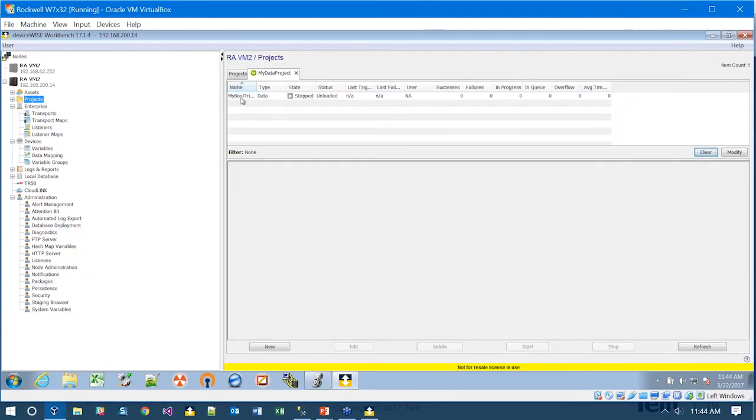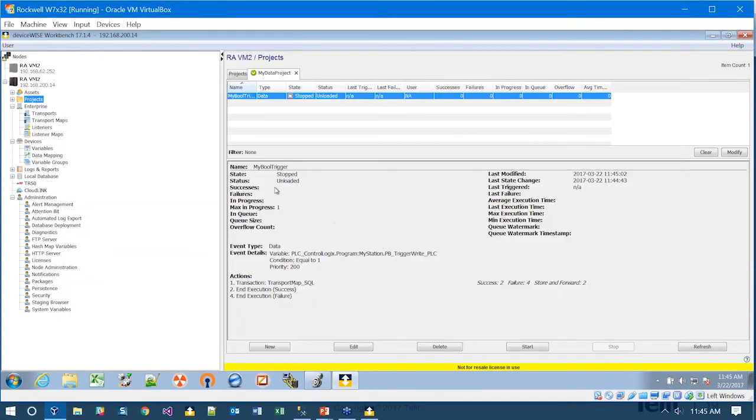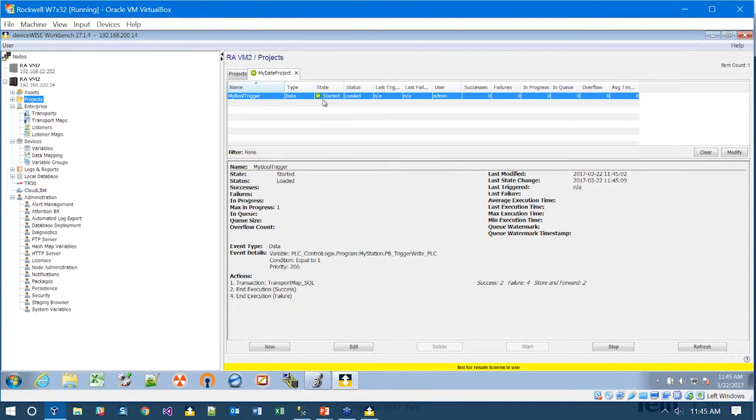Close it. Oh, I want to do one more thing. Turn on reporting. So every time DeviceWise executes this trigger, it'll give me a report of what happened. Normally you would set that to these fields for max timer on error once you get it working the way you want it to. For now, I'm going to say just always on. And if I close that, you remember I mentioned the static variables once I start the trigger. As soon as I click start, those static variables, anything I might have defined, in this case I haven't, are created and they will stay running.